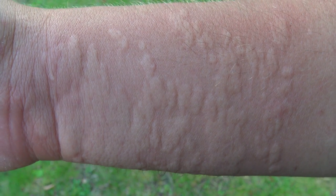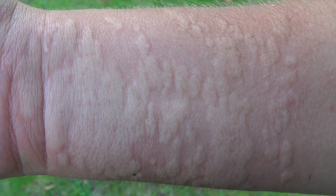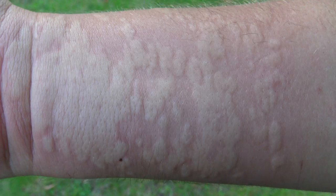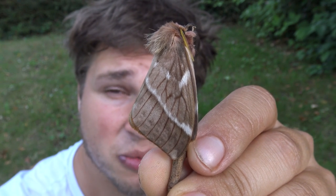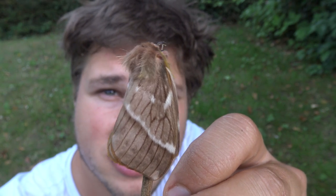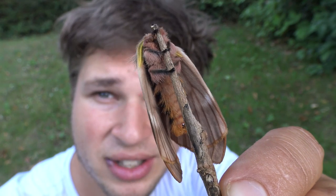But what moths will these caterpillars grow into? What species are they anyway? Well, let me show you. It's an awesome species from Mexico, and I'll show you their entire life cycle, in fact. Oh my god! Look at this cute moth. Isn't it adorable? Look at how hairy its little body is. And its fuzzy little legs.